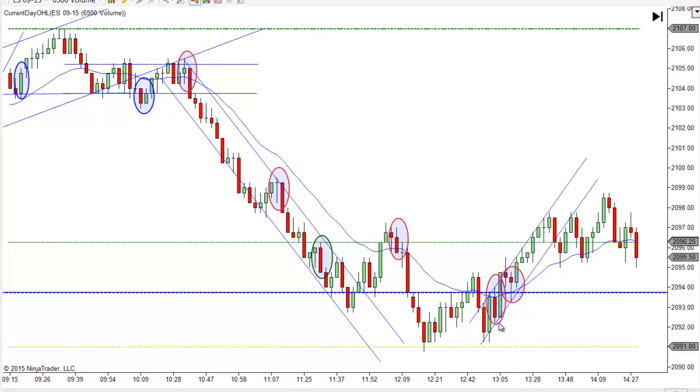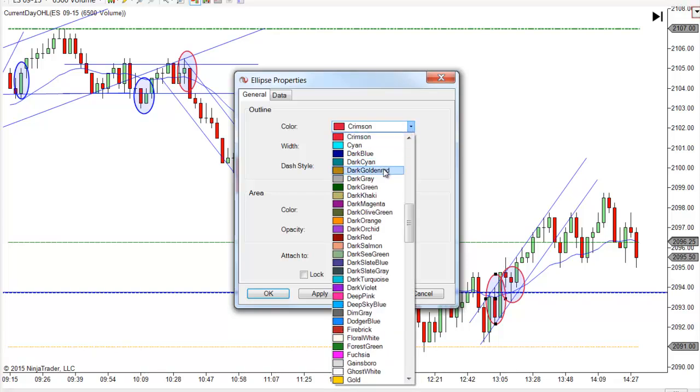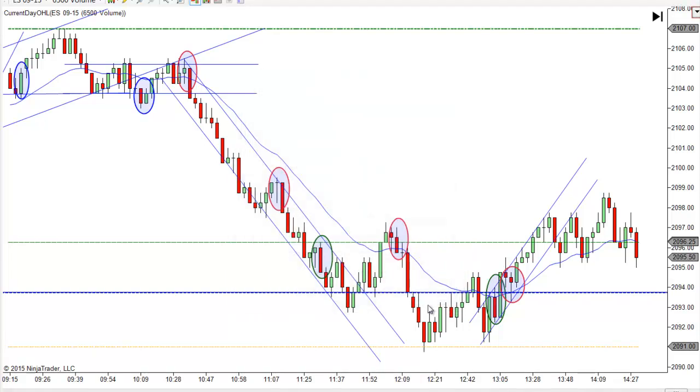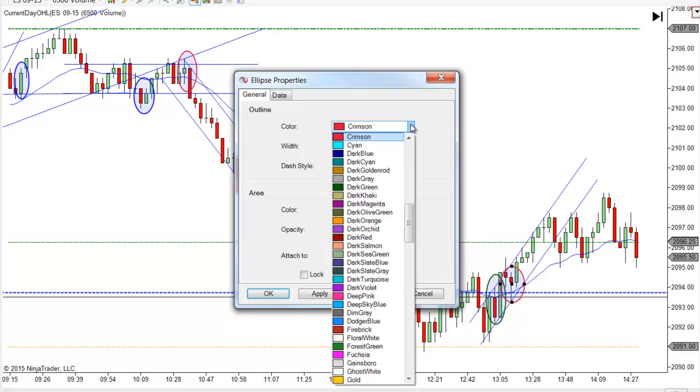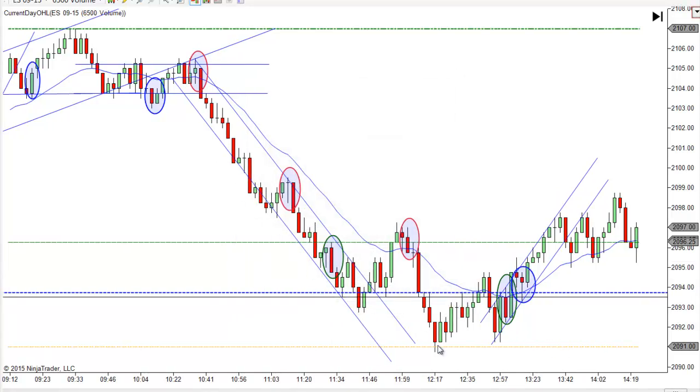This one is supposed to be green. This one's supposed to be blue.